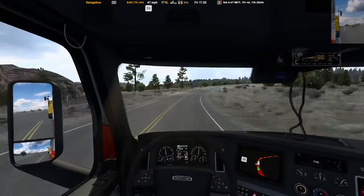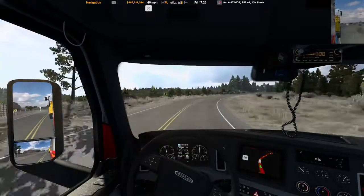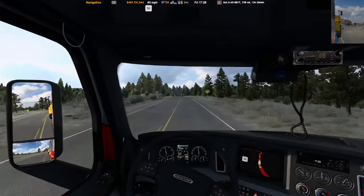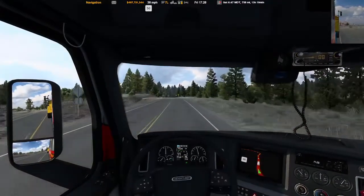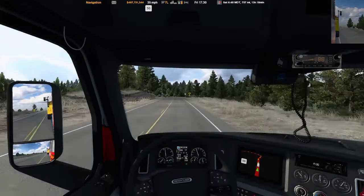See, I can't tell if that's trailer movement or seat movement. That little sound that kicked off when I went around the corner.